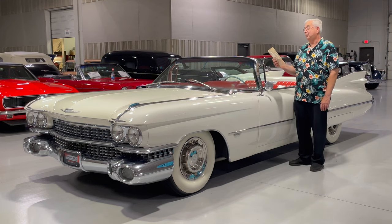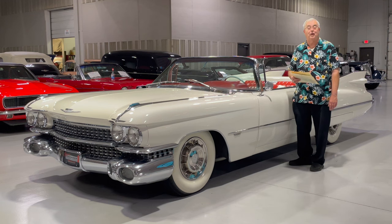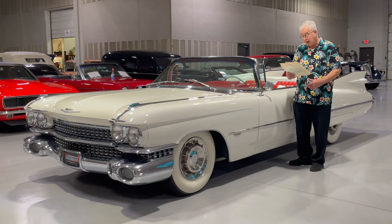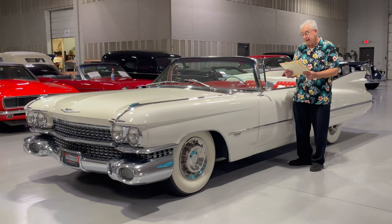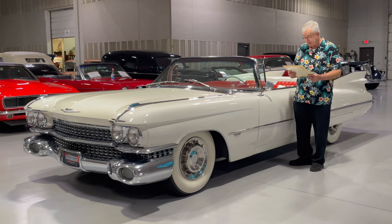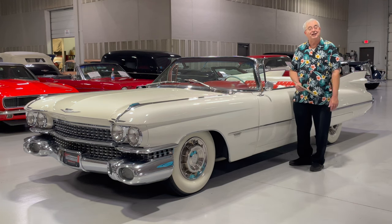Look at this. The original car was delivered new to West Palm Beach, Florida. What a great place to have a car like this, then or today for that matter. But the whole car, by the time they got done with taxes and all the options, even had air conditioning on it, and that was a $473 option. It was $7,254 in 1959.